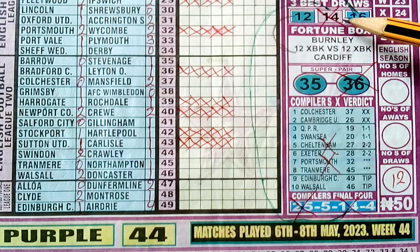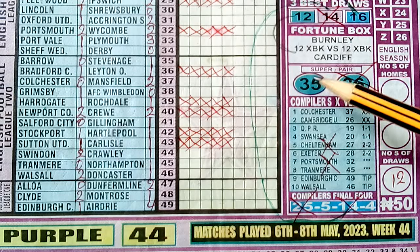So for this week 44 now, we have number 14 in the middle box of our 3 best draws, which has been repeated to the game 3 of our compiler's final 4 column. Therefore, our number 35 and 36, which is in our super pair, becomes a very formidable pair for that week. And we did mark number 36 as the draw.